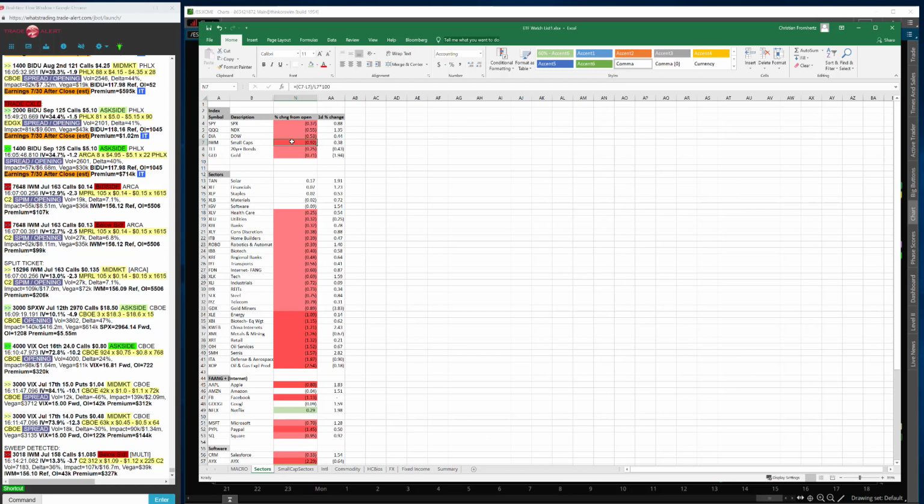day. And then if you like some things at the end of the day that you were looking for, you can take note of what names hung around the highs of the day and didn't really come down, versus what names really gave back a lot. So, just going through sectors, the solar names actually went up.